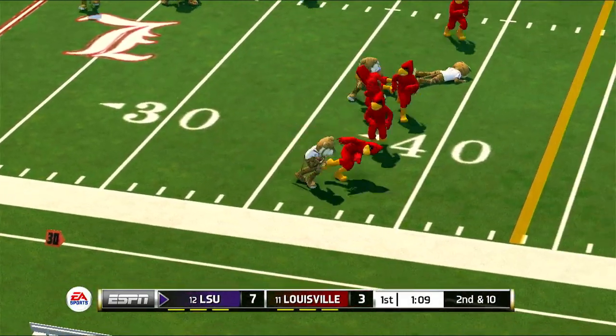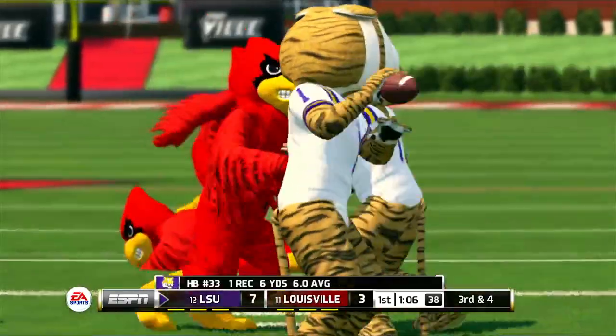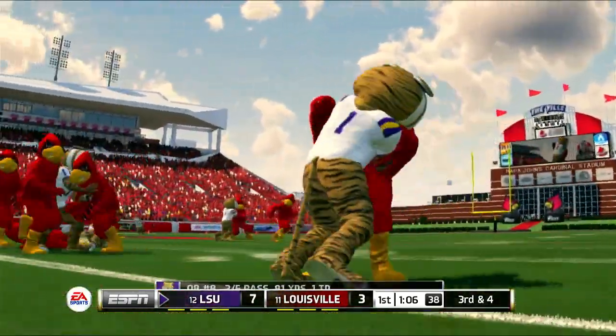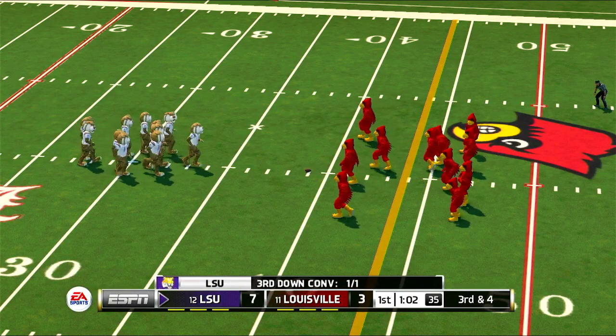Delivers to the halfback on the screen. Tackle made at the 39. That screen gets around six. They executed the screen play well here by getting the ball to the halfback. They pick up some yards. So it's third down now, and they're going to need about four.